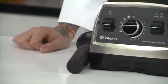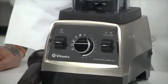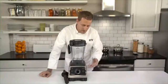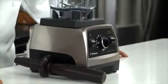This video will help give you an overview of the Vitamix, but be sure to read through the owner's manual as well as the Getting Started guide before you begin using your machine. The Vitamix is composed of a base, container, lid with plug, and a tamper. First, let's take a look at the base.